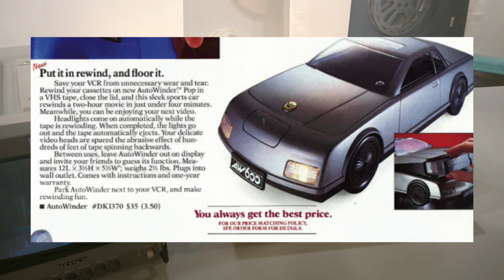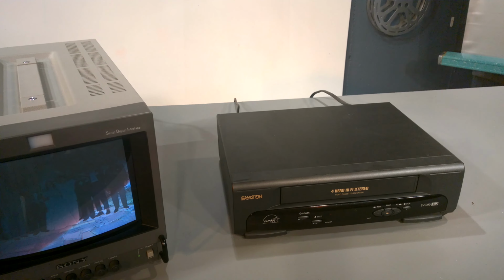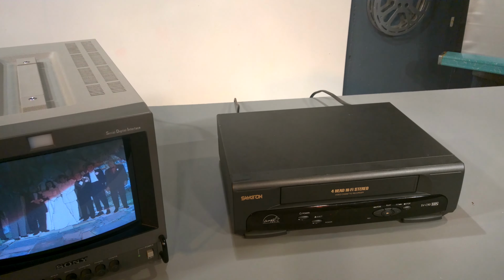Alright, but it was this next part that actually got me thinking for a second. It says, your delicate video heads are spared the abusive effect of hundreds of feet of tape spinning backwards. And I read that and I thought that was pretty much the biggest overstatement of the century, because I always assume that if you hit stop and then rewind on a VCR, the tape is no longer going backwards across the head. I guess I could be wrong here, but I figured that there was one way to find out, and that was to open a VCR up and see what happens when we rewind a tape.